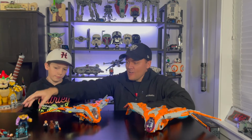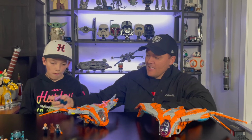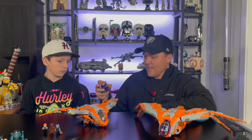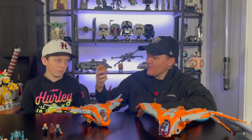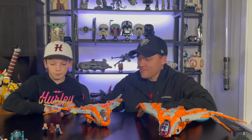The minifigures are awesome. I love the Thanos big fig. He's super cool. I'm so glad we could add him to our collection. One thing, if you go to buy one of these on eBay, it was like $40 just to buy this guy. This set was only $90, so I could have bought this for $40 or the whole set and all the minifigures and everything for $90. It was a pretty good deal.